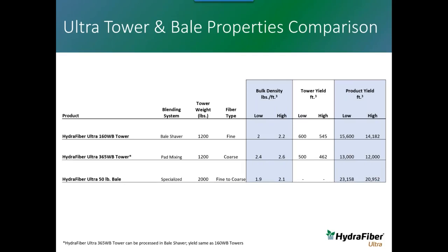And 160 in towers is what we recommend if you're using peat processing equipment in an inline mixer. It mixes the best in that system. We also get a good yield recovery. So you can see the bulk density is 2 to 2.2 pounds per cubic foot.